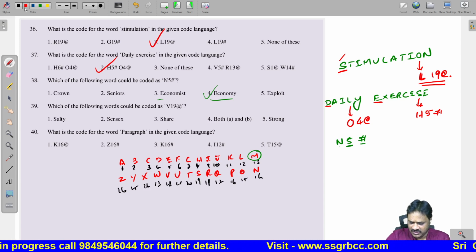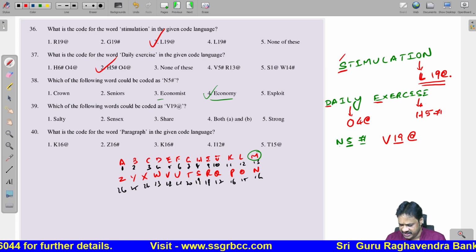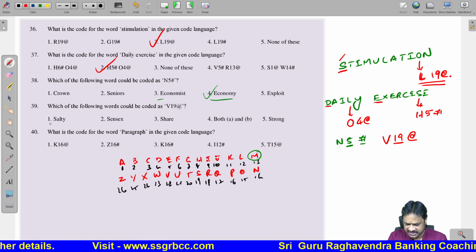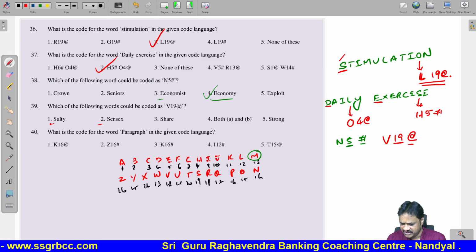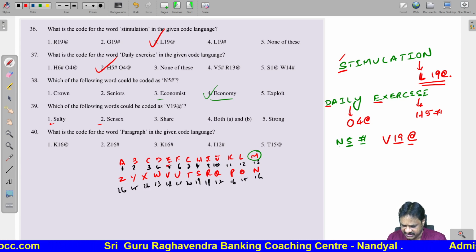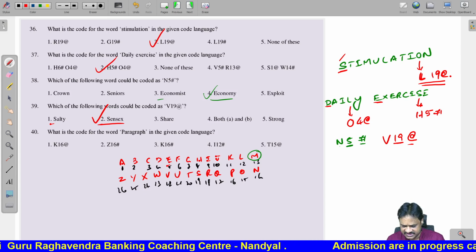Then what is the code for V19@? 19 means it should start with S. All are starting with S. At the rate means it starts with a consonant, V. V is opposite letter E, so the second last letter should be E. It is sensex. Sensex is the correct answer.